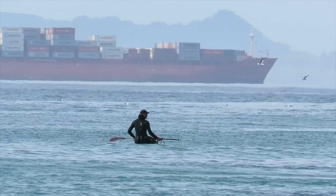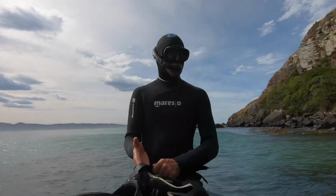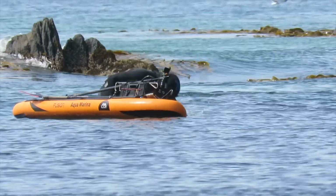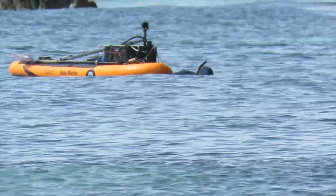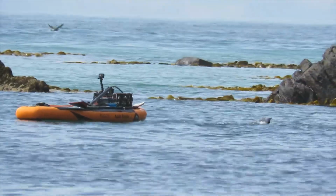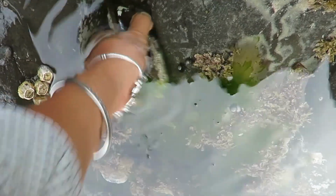I had a bit of fun with my paddleboard and my diving gear. I had a snoop around the southern end of the beach. I've seen lots of crayfish and small blue moki on my dive. The better place for diving and fishing would be the northern end of this beach.